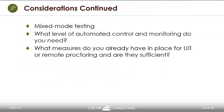And to wrap us up, a couple questions to consider if you're starting to consider using an online administration. The first is, what level of automated control and monitoring of the online test administration would need to be in place? And the second question would be, what measures are in place already for an online testing program in your agency? And then what would you need in terms of resources and processes to start to undertake this new type of program?